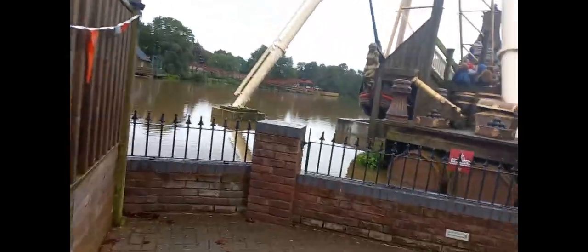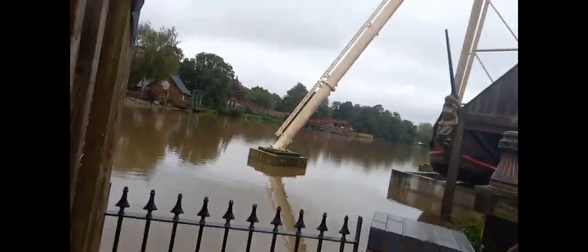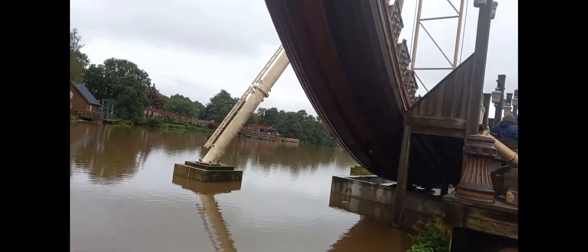Well, yeah, Wave Swinger is not too intense. It's more just chilled out, but then you do get some nice views of Maelstrom and Shockwave on there.